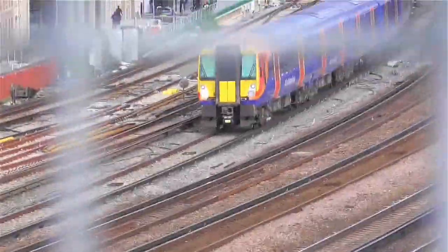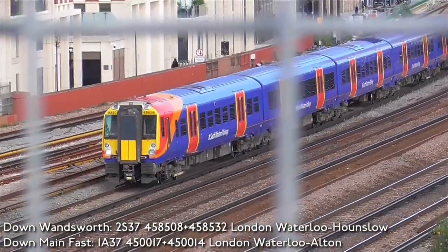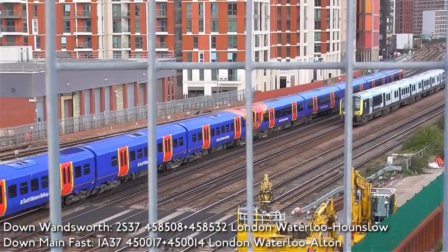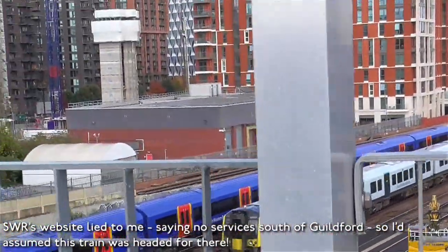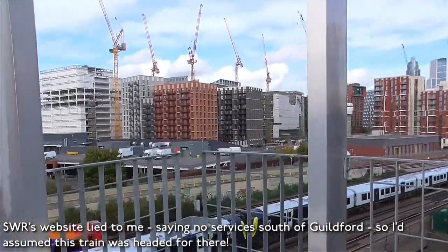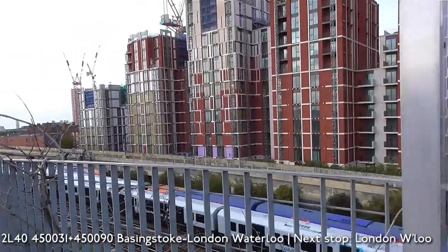As our first passing trains now, the South Western Railway Class 458 bound for Hounslow running via Chiswick, as well as this South Western Railway Class 450, which I can only believe is going to Guildford, which is 450017 leading. The numbers of all these will be in the captions below. 450014 brings up the rear of this one. As we have another South Western Railway Class 450, oh, it's so busy.